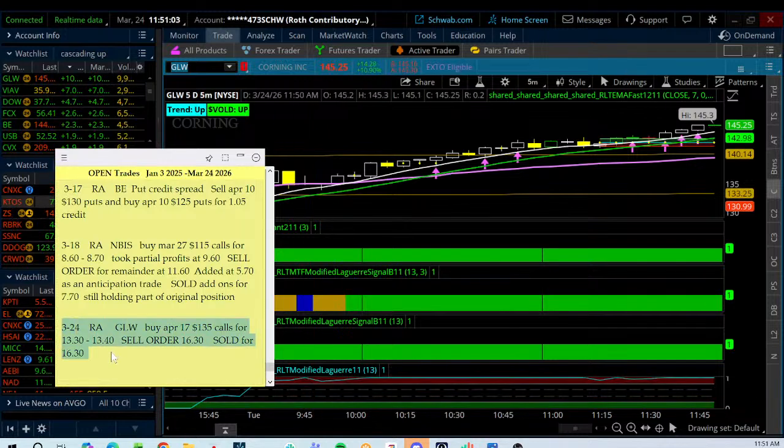This market is a nightmare right now. It's being driven by news, speculation, and rumors. So it can go either way, up or down. You take a good stock and you do the best you can with it. That's all you can do right now.